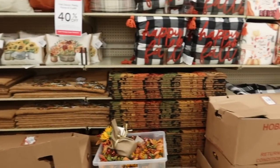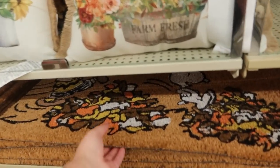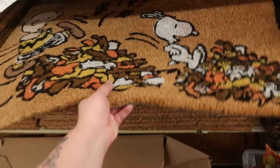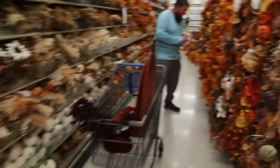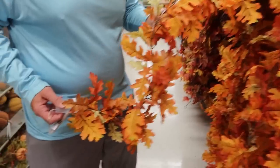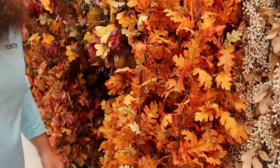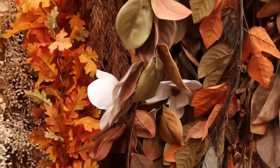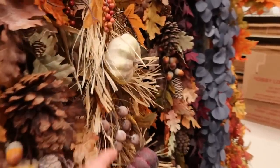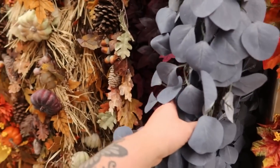Oh, they do have more mats over here. Oh, that's cute. This is $21, but it's gonna be on sale. You like what? Oh. Because if there's one you like, that's fine with me. What do you think of that?